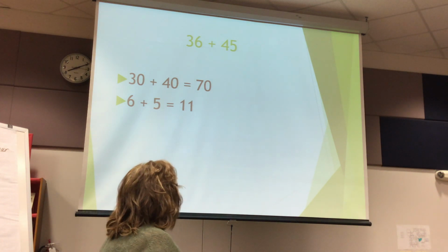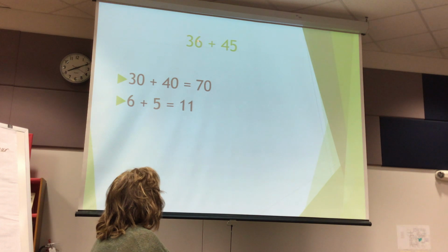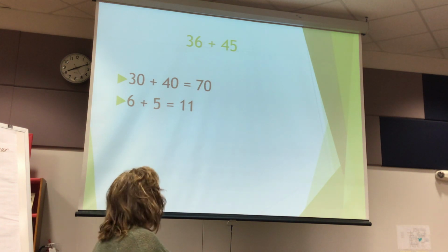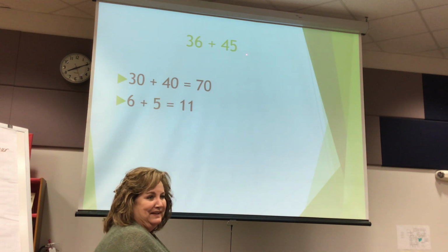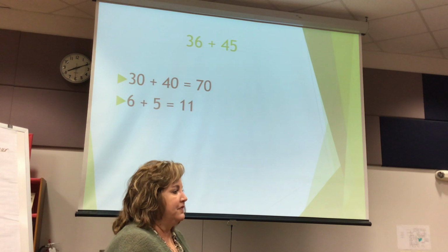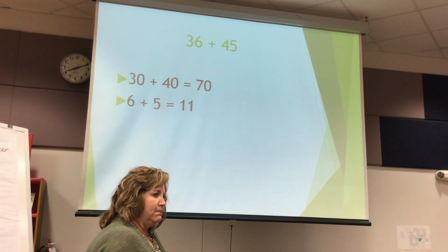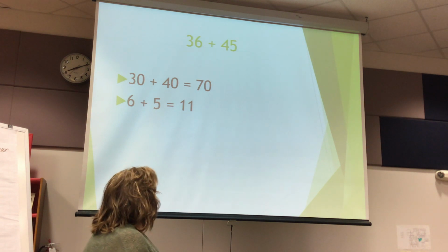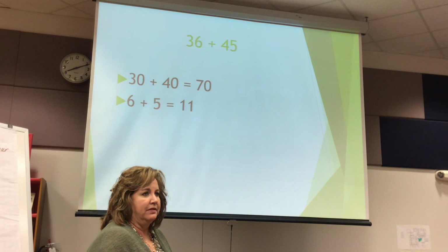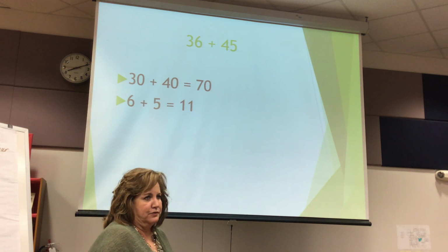Another child might say, and actually someone did the other day, I would take 5 from this and put it with that 45 and make 50. And then I would have 31 left over. And that's okay. That's our goal, that flexible thinking and doing it multiple ways. So even at home with notebook paper, you could write some of these down. Don't let your student use a pencil, but have them try some mental math. And then if they explain it one way, ask them, is there another way that you could solve that?